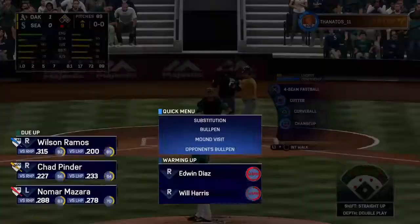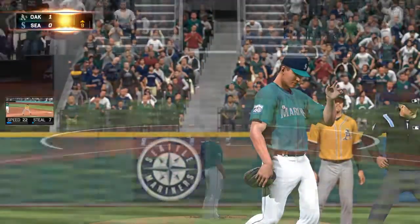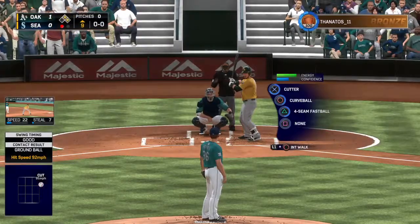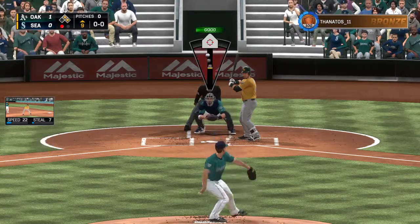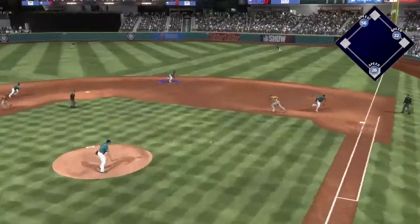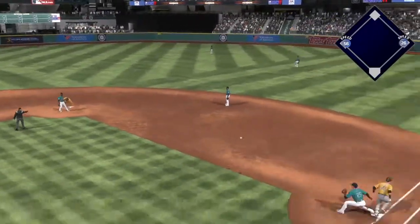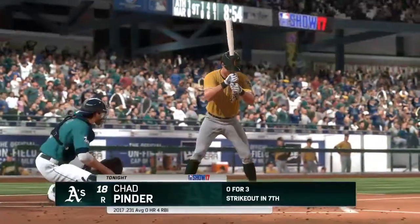Here's the catcher, Wilson Ramos. No hits in 3 tries so far. He's struck out once. Will Harris, now pitching for the Mariners, number 36. First pitch of the at-bat on its way. Oh, it's on the ground to second. Did he get his double play? Segura for 1. On to first, but not in time as he's in there ahead of the throw.